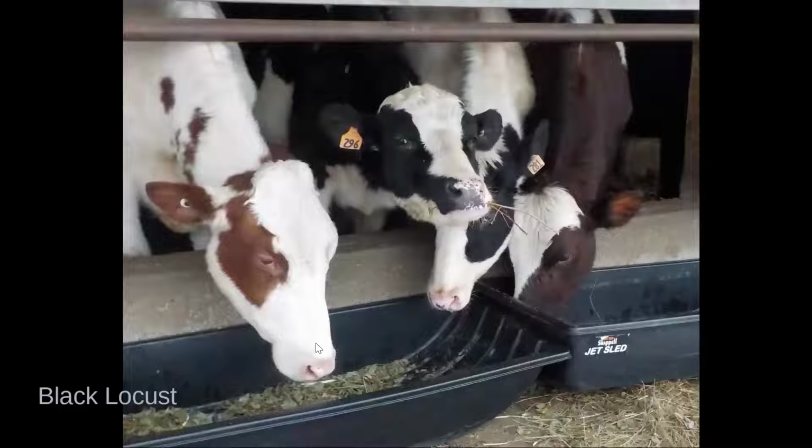This is the black locust. That was the last day. Or no, not the last day. Anyway, they ate that whole barrel in about 25 minutes. And this one heifer knew how to crunch the sticks, thorns and all.